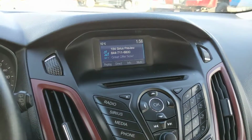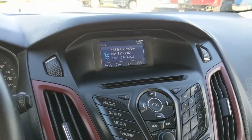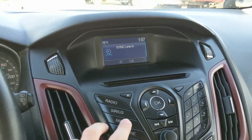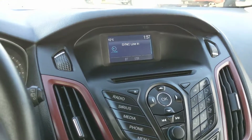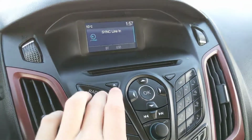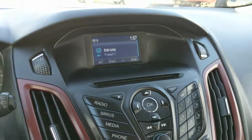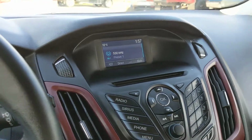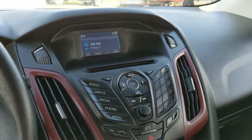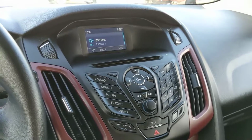But then moving on to your center screen, your infotainment center, that is radio, Sirius, CD, let's see, Bluetooth, and USB, so you do have quite a few options there. And I believe it is also auxiliary from the looks of it. Yeah, so you do have quite a few options here for whatever you want to listen to, however you want to listen to it. One thing I should mention that I forgot to point out was there are rear sensors in this vehicle, so if you're backing up, they will alert you by beeping if there's anything about to impact the back of your car, so that's pretty nice.